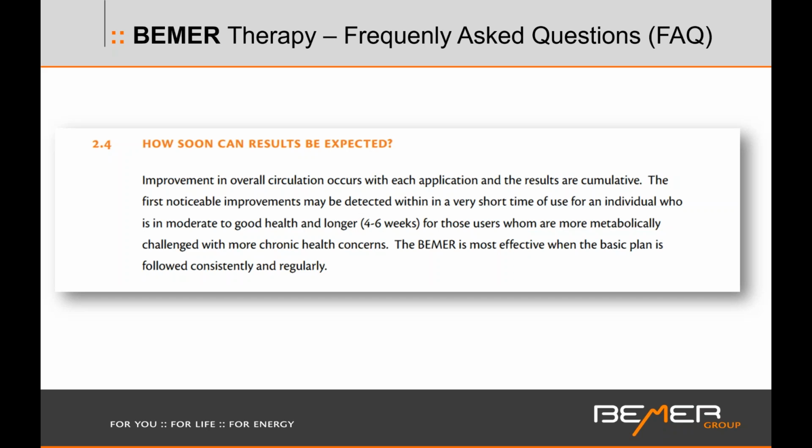However, generally what we found is that individuals who are in moderate to good health have some level of effect in a 4 to 6 week window of using the Bemer on a daily basis, and of course longer times for individuals with more chronic health concerns. Nothing changes. The Bemer is most effective when the basic plan is followed consistently and regularly.